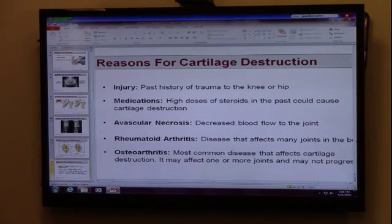Some of the reasons for the cartilage destruction or the meniscus destruction is past history of injury. A lot of my patients will say they had an injury when they were a child, when they were playing ball or something, and it wasn't even manifested till years later. Just because there is an injury, it doesn't mean you're going to have arthritis, but a lot of times they can pinpoint a time in their life where they had quite a significant injury.